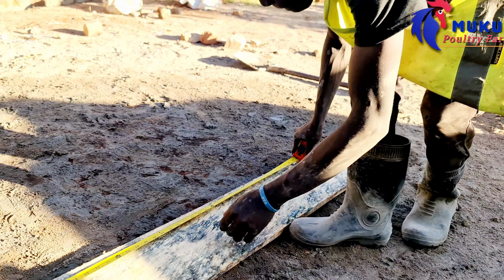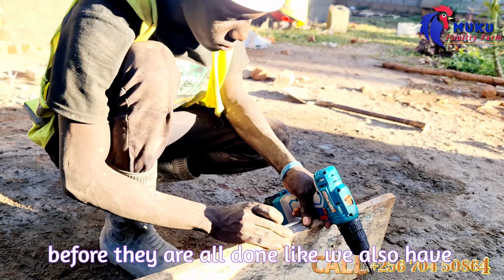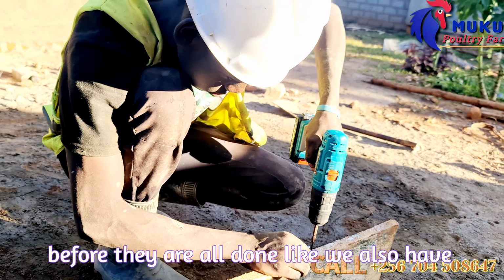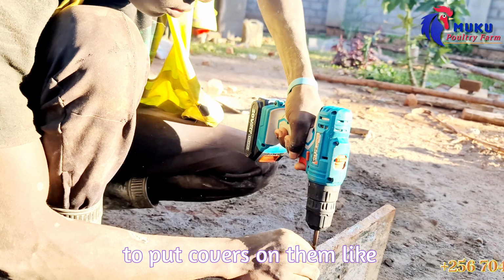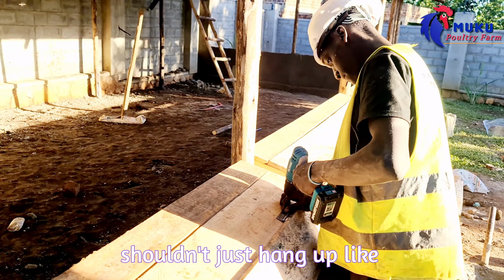So from there, we had to finalize the laying boxes. You know, these laying boxes have a lot of steps we follow before they are all done. Like we also have to put covers on them. If the birds lay eggs, these eggs shouldn't just hang out like that.